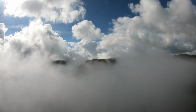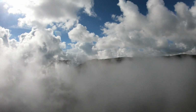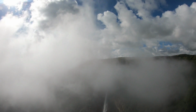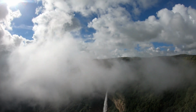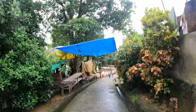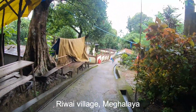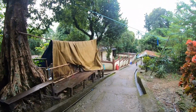Nestled in the northeastern part of India, Meghalaya, often referred to as the abode of clouds, is a state blessed with breathtaking landscapes, dense forests, and a rich cultural heritage. Join us for a short hike as we traverse through the lush rainforest, starting at Riwai village to reach the Jingmaham Living Root Bridge and learn more about these unique structures.